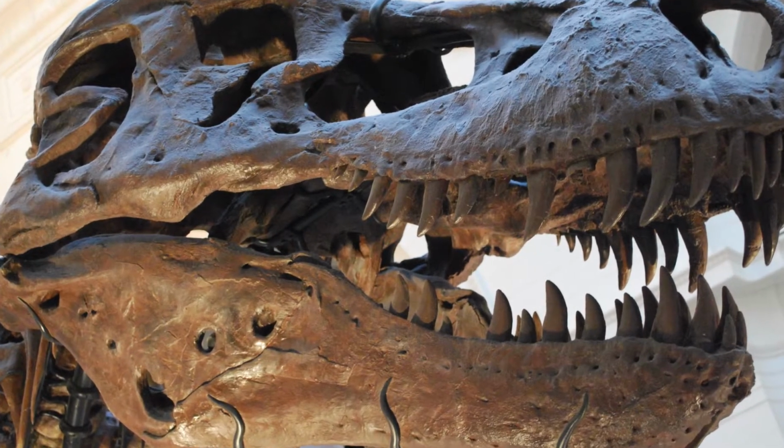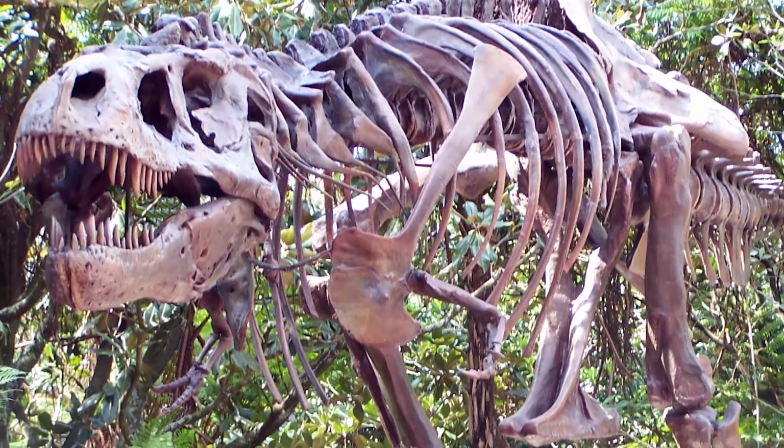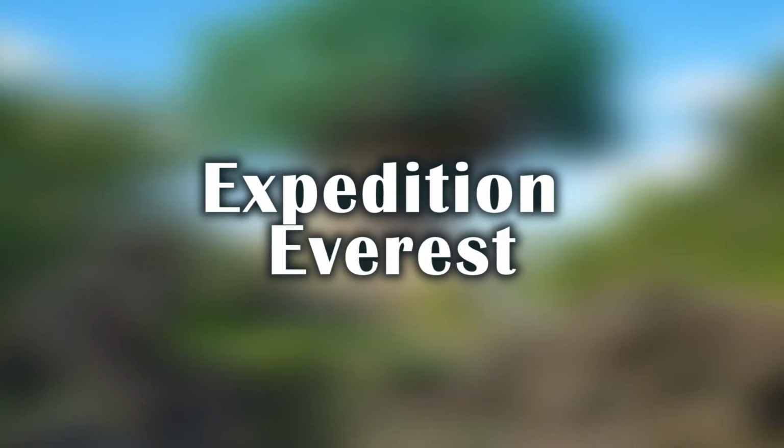So if you can't make it to Chicago to see the real thing, at least there's a knockoff version you can look at here. Number 5. Expedition Everest.